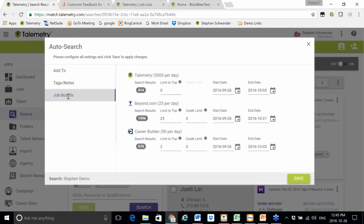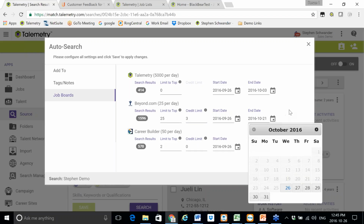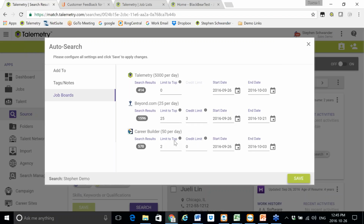I can also tell the system which job boards to go out and search. So let's say I can burn 25 credits a day on Beyond. For this particular search, anybody in the top 25, limit the credits to 3 per day, right? And run the search for 2 weeks. And I can just schedule that right here. Same with CareerBuilder. I've got 50 per day, so maybe I want to limit it to the top 25 jobs, but of the top 25, bring me back 10 per day and run this search for 3 weeks. Right? So I can tell the system literally how to do my job when I'm either sleeping or, more preferably, doing higher value things like interviewing and doing selection and assessment with my hiring managers, right?